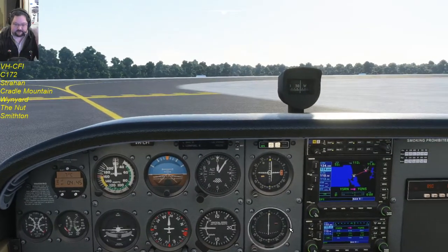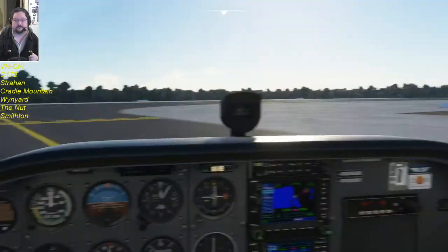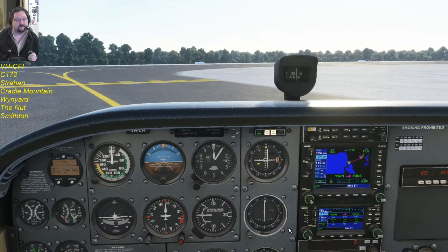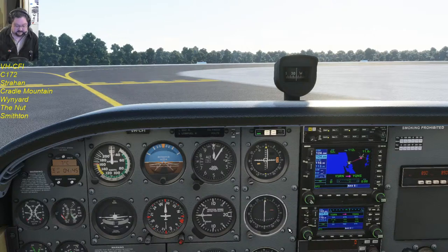Hello, New Skies, how you doing? Strong traffic, Charlie Foxtrot India, Cessna 172, entering runway 36, backtrack. Strobes on, and landing light on.